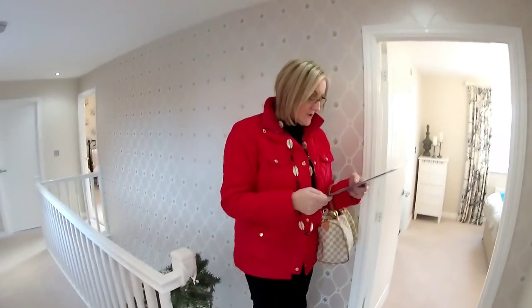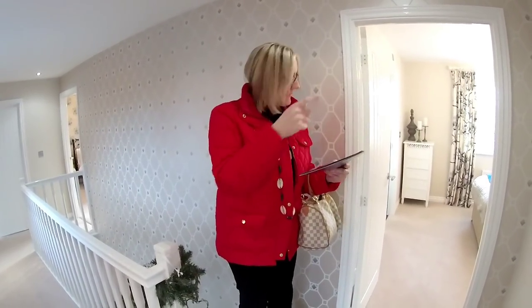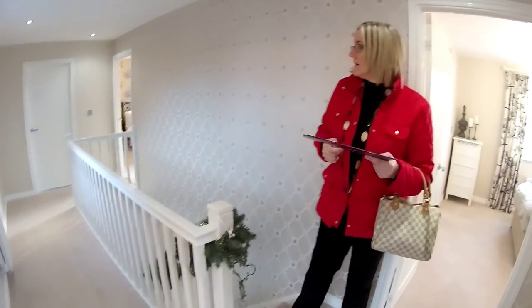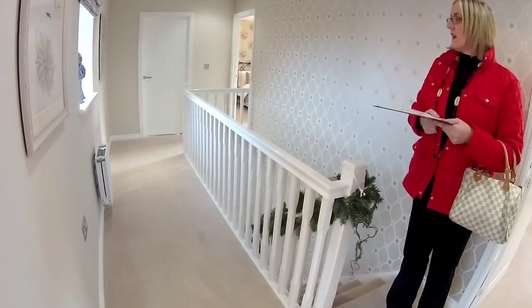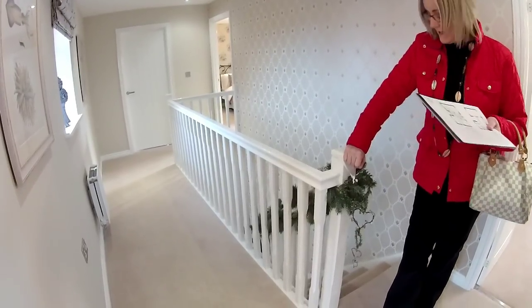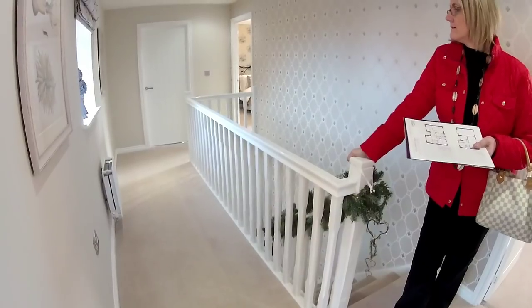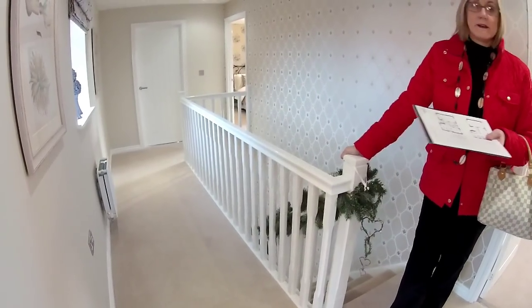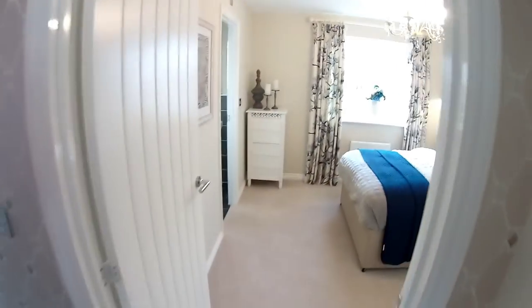Okay, first floor then. So we're actually upstairs in this beautiful Heydon, and look at this gallery landing. Very, very nice. I love the Heydon's landing, actually. I was just doing that while Emma was trying to work out the floor plan. Yes, the Heydon's landing is great. Lovely traditional layout. Where are we going then, Emma? We're going in here first of all. Which is bedroom two. Okay.